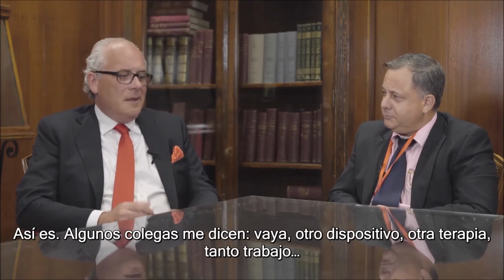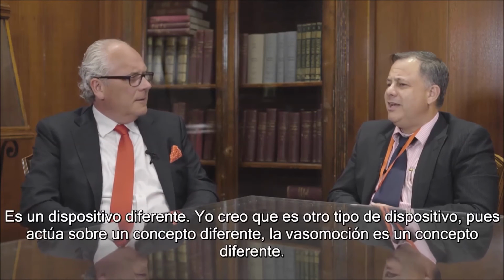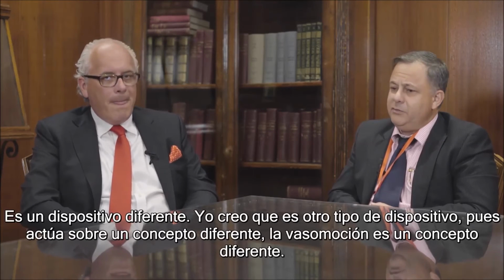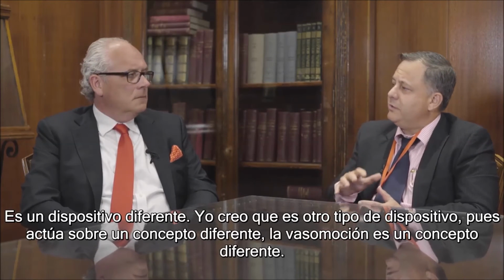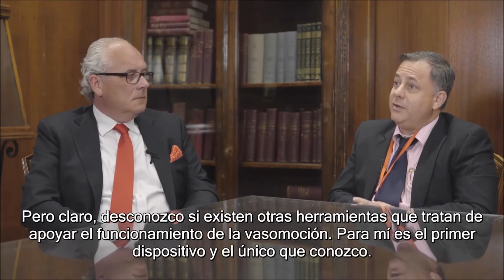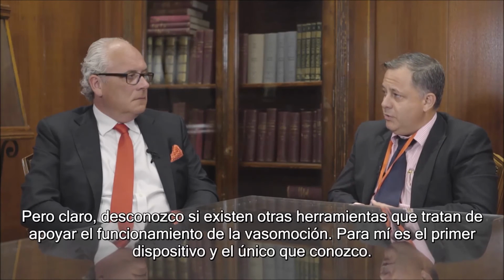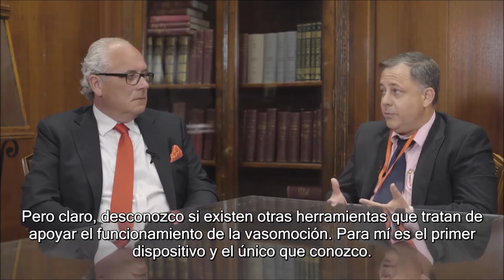Some colleagues always say, it's one other device and so on, one other treatment, so much work. I think that it is another kind of device. Yeah. But it's working with a different concept. The vasomotion is this different concept. Not different, but I don't know if there is another tool to try to help this vasomotion function. It is the first, for me, for now.